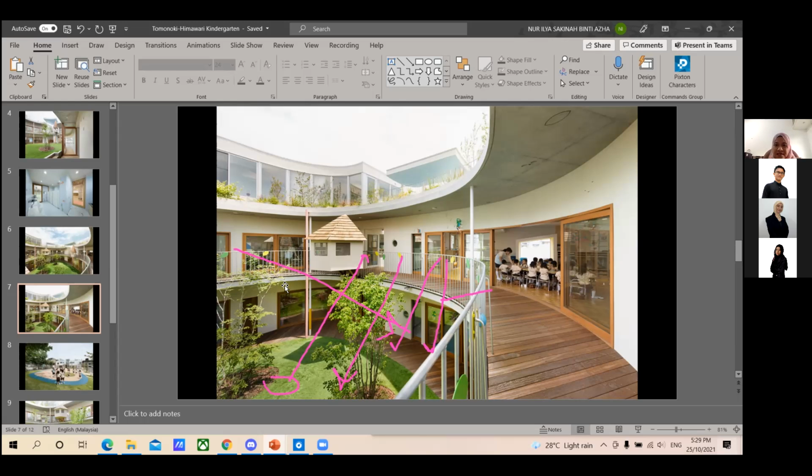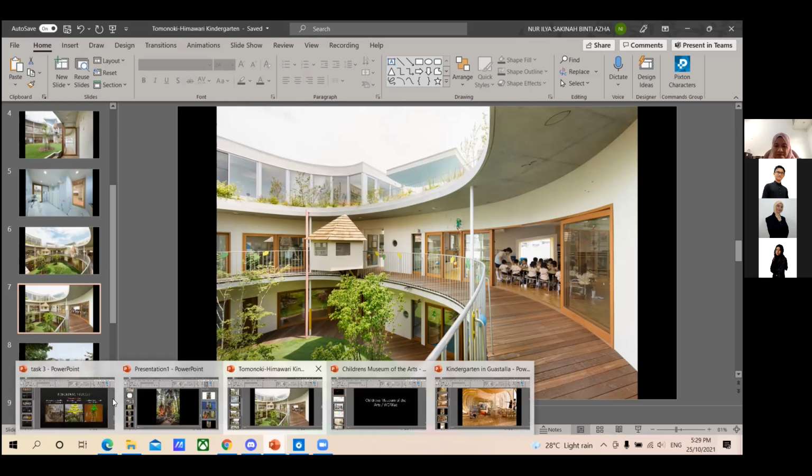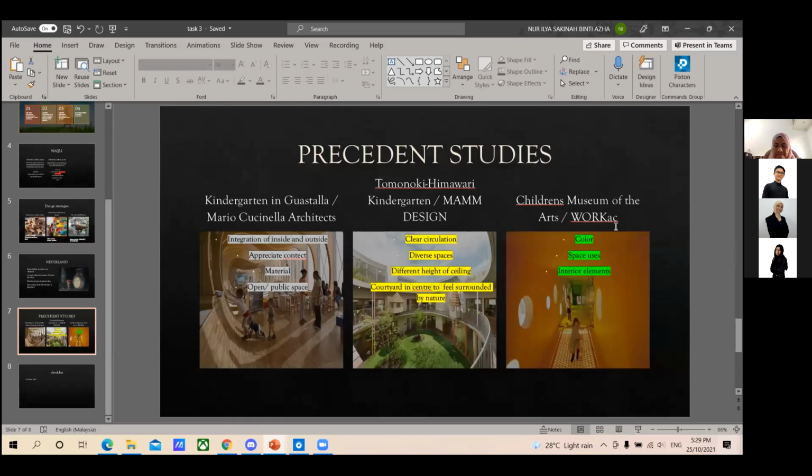So this is a kindergarten, yeah. Because yang first tadi dia macam straight. There's like a whole way from the start to the end, but this one is like a circular, but still the circulation can be controlled. Yeah, clear. Okay, and then the last one is Children Museum of the Arts.